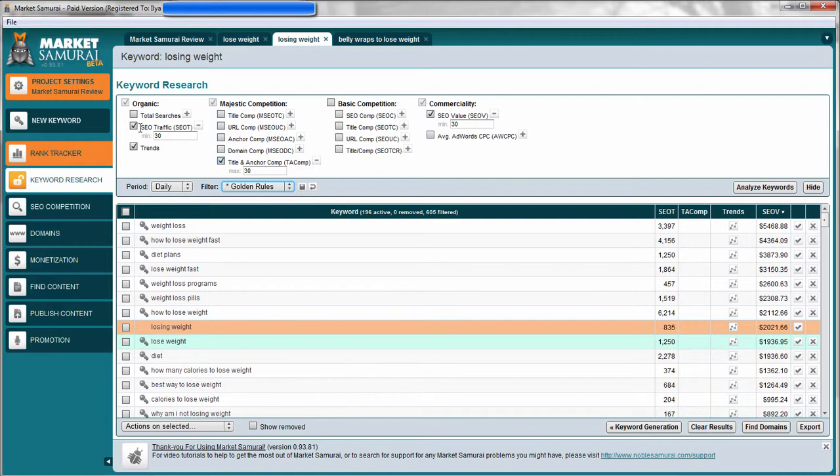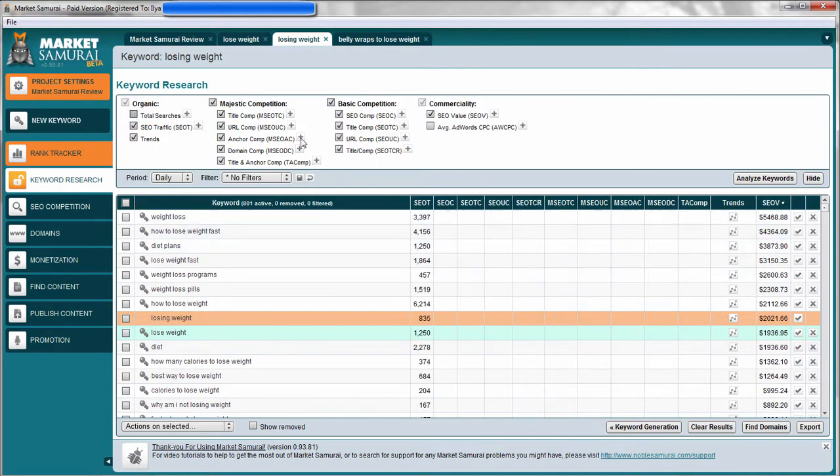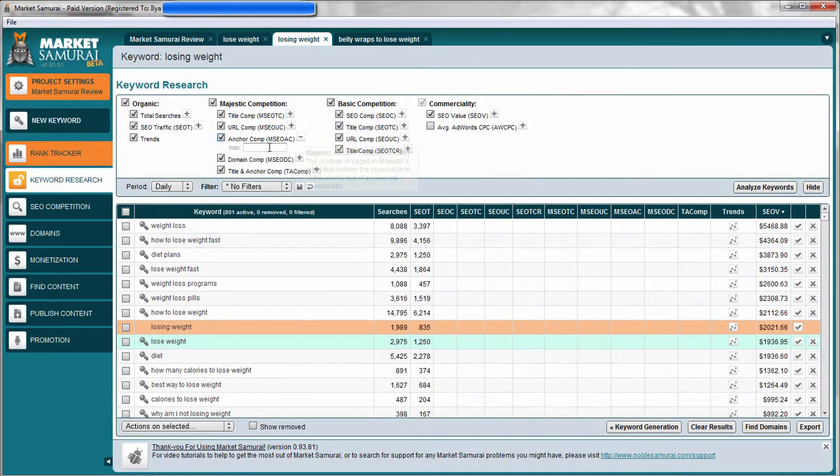For the golden rules, they require traffic, at least 30 searches per month, and so on. You can edit all of these rules yourself. You can just add no filters, select all of this. I don't have the information for all of it yet, but you'll see what I mean. And then just add a little plus and say you want a maximum anchor competition of, let's say, 100. I'm not really sure what the number for this is, so let's say 100, and it would get rid of all the ones that don't have an anchor competition of 100.